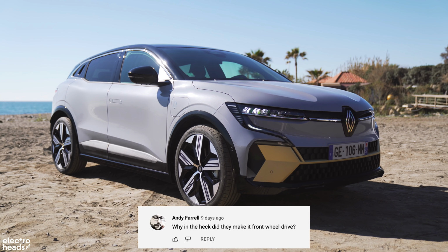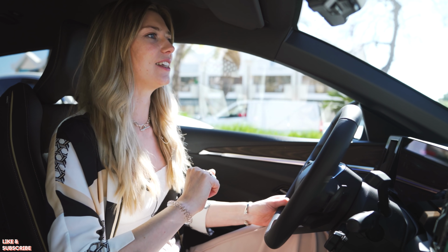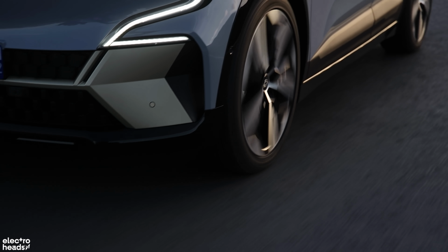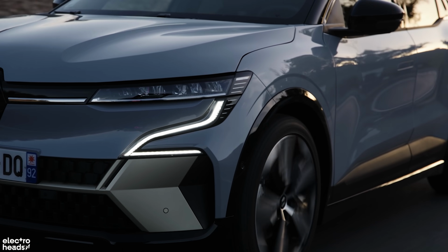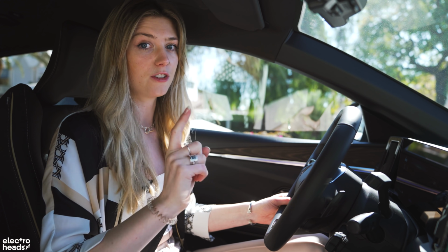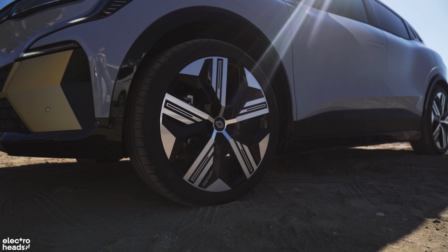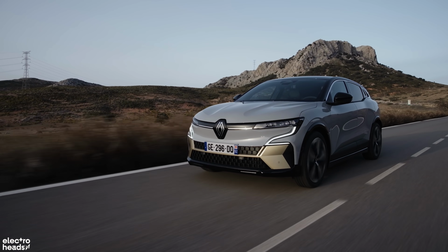Andy Farrell asks a great question. Why the heck is it only front wheel drive? And let me tell you, Andy, I was in a presentation with the Renault technicians yesterday, and they were telling us that basically, yes, this platform is actually built for four-wheel drive. It's just they haven't released any models with that just yet. That could be coming in the future. The reason for this being only front wheel drive is because it makes it lighter, but also it makes it much cheaper, which makes the car a much more affordable option.